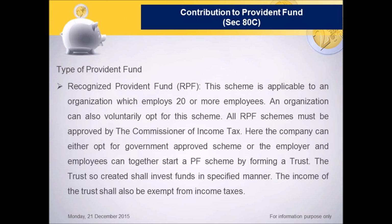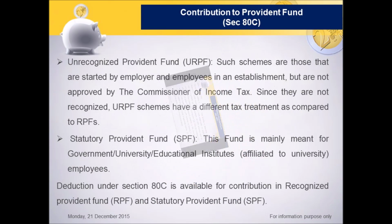Here the company can either opt for a government-approved scheme or the employer and employees can together start a PF scheme by forming a trust. The trust so created shall invest funds in a specified manner. The income of the trust shall also be exempt from income taxes. Unrecognized Provident Fund, URPF. Such schemes are those that are started by employer and employees in an establishment, but are not approved by the Commissioner of Income Tax. Since they are not recognized, URPF schemes have a different tax treatment as compared to RPFs.